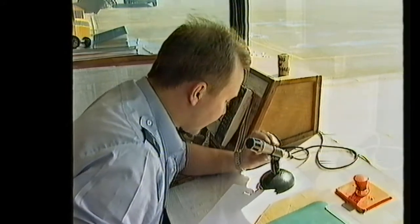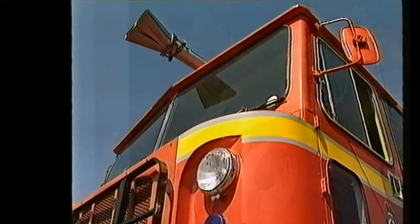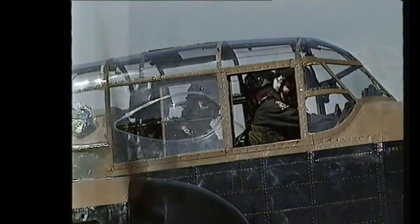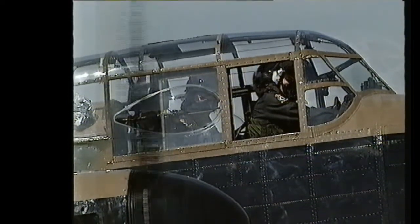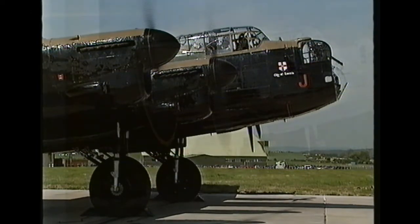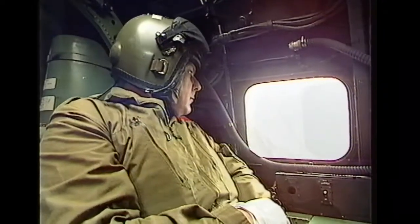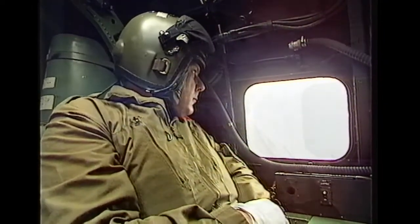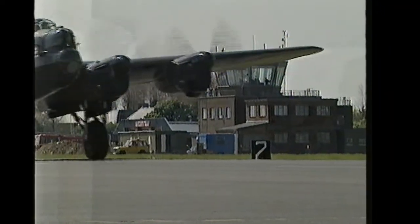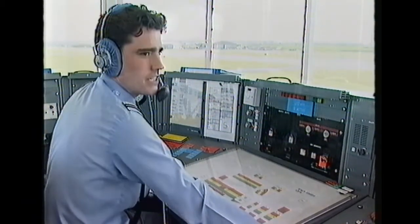Lancaster aircraft, 5 people on board. The rescue teams are on standby. Everything is set for takeoff. There's always that element of doubt in your mind. Hopefully the wings are going to stay. Lancaster clear takeoff, surface wind 060, 15 knots.